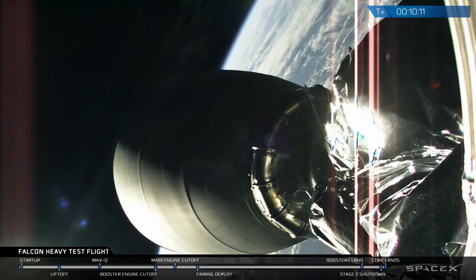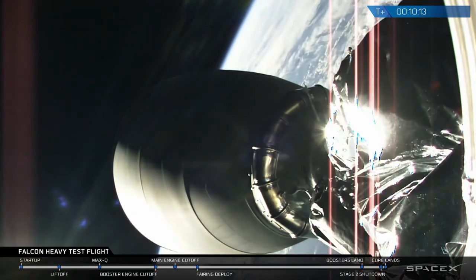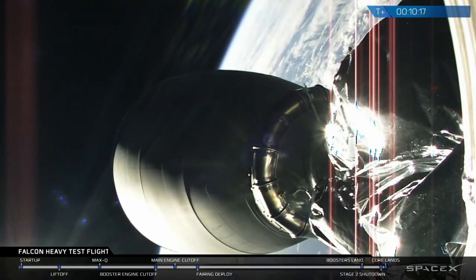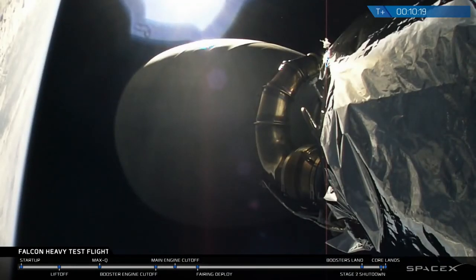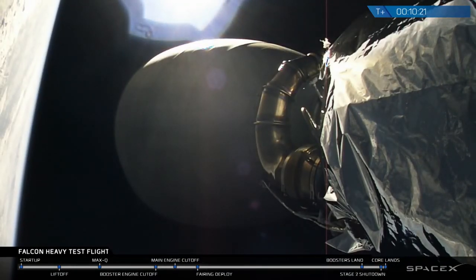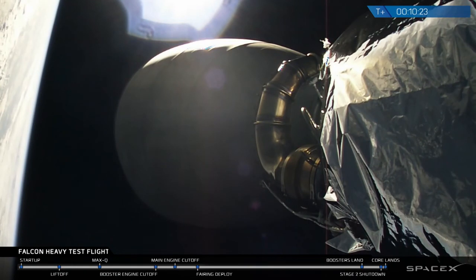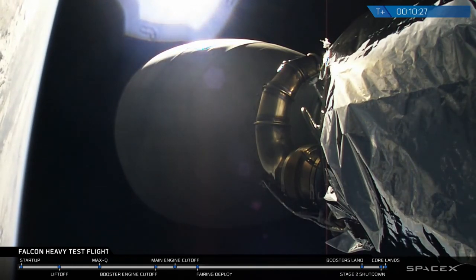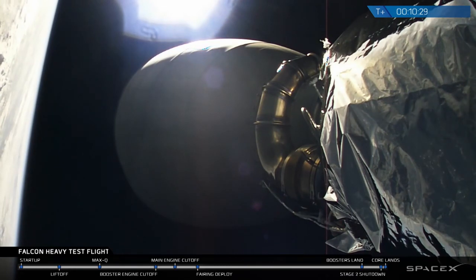Camera cycling right now. Live views coming down from low Earth orbit. The second stage successfully got there, and it got there as the culmination of a great Falcon Heavy test flight. We lit 27 engines, throttled the boosters up and down. We separated the side boosters. They came back spectacular, simultaneous landing. The center core did its job.